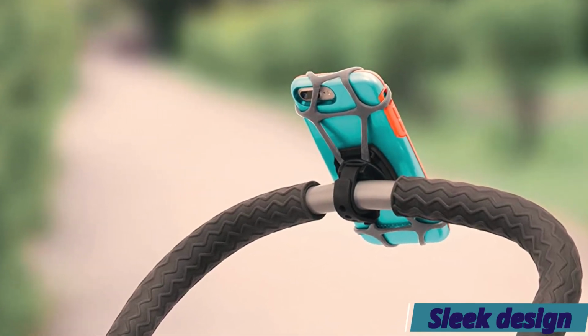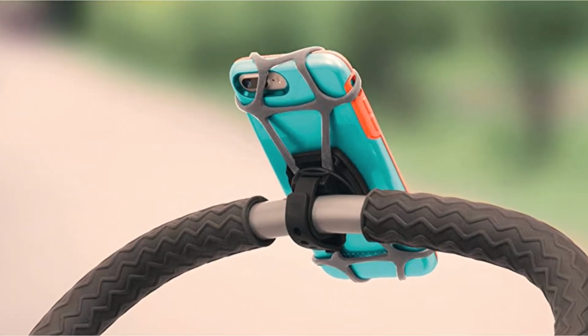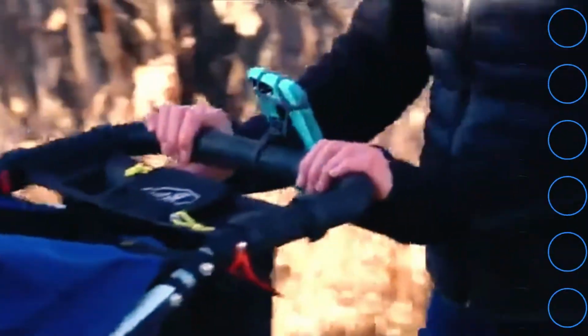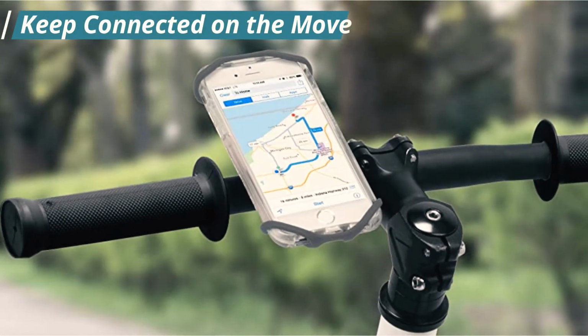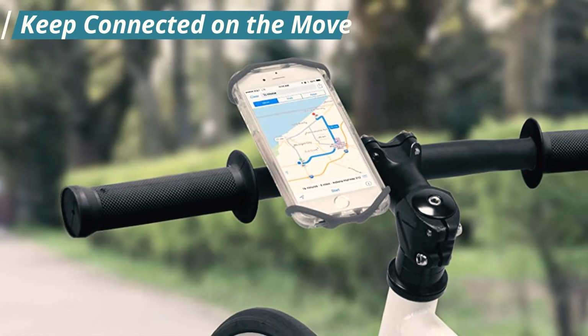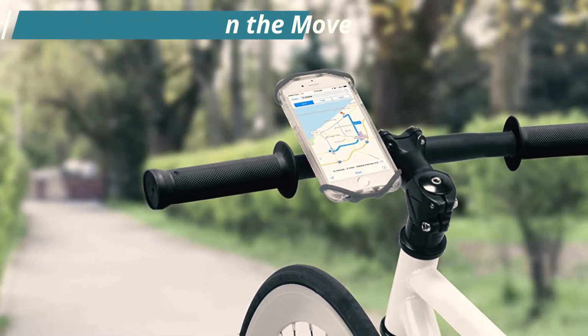The Nite Ize may not be the best choice for you if you plan to solely ride single track. The mount is surprisingly stable, but if you miss putting a corner entirely on, your phone is at risk of falling out. Because it is a universal mount, it takes a few seconds to get your phone on and off the mount. Also, this mount does not provide weather protection alone.